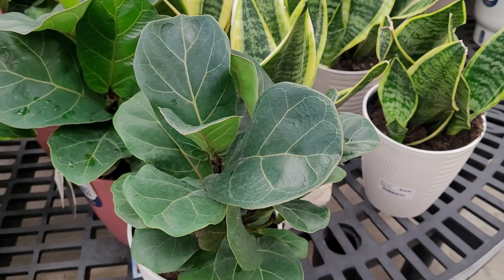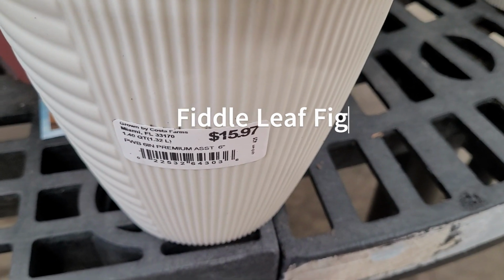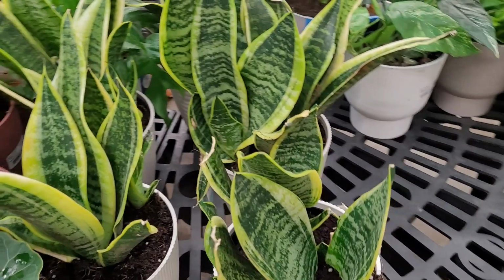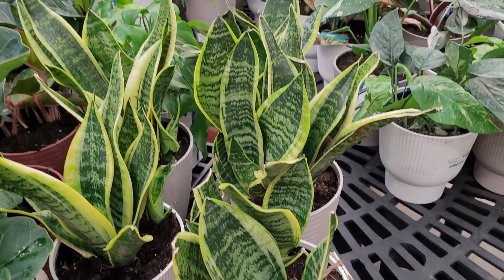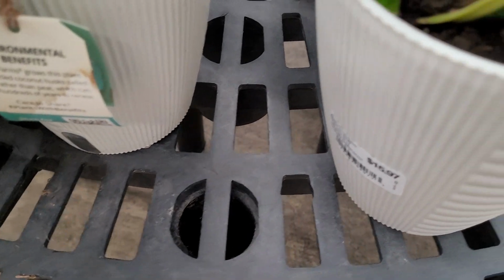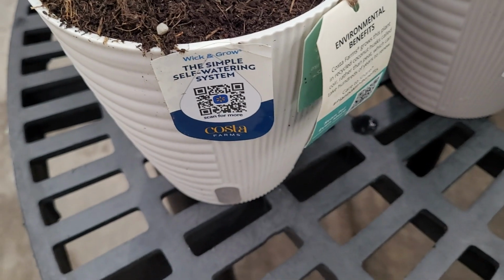And this one right here, it's a fiddle leaf fig. Very, very beautiful. And right next to it, we have the snake plant, which is one of the most low maintenance plants that I can think of. I think it's really hard to kill this one, unless you really water it all the time. Once you let it dry out a little bit, then you should have success with it. So I would say start off with that one, if nothing else.